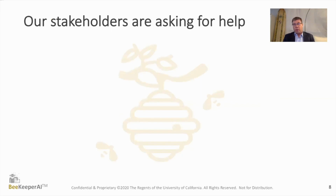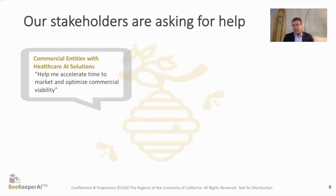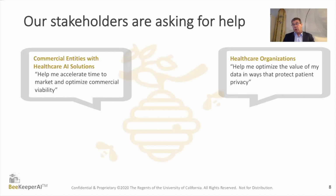So furthermore, we know that our stakeholders are asking for help because they're telling us so. Commercial entities that have developed AI want to be able to have a faster path to market with less cost. Healthcare organizations have data. They want to utilize that data. They want their data to be used to build more AI for healthcare, but they need to protect the patient privacy.